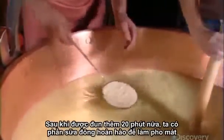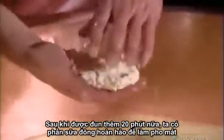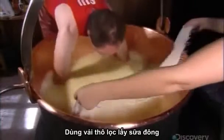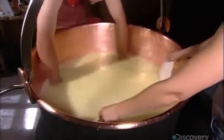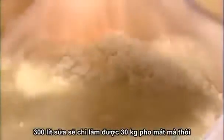After heating the mixture for 20 minutes again, the curd is now the perfect texture for making cheese. Using cheesecloth, they remove the grains of curd. What started out as 300 liters of milk will end up producing only 30 kilograms of cheese.